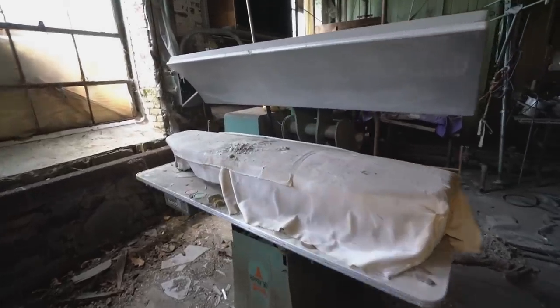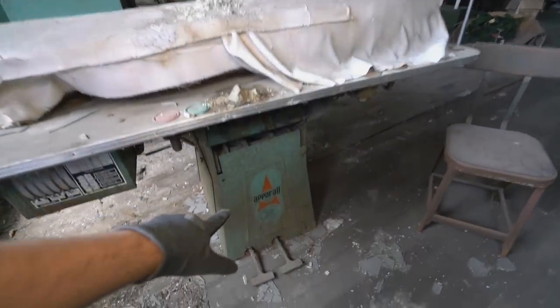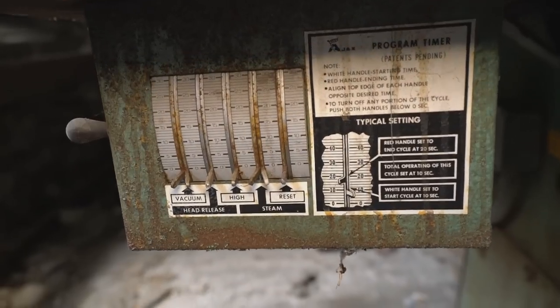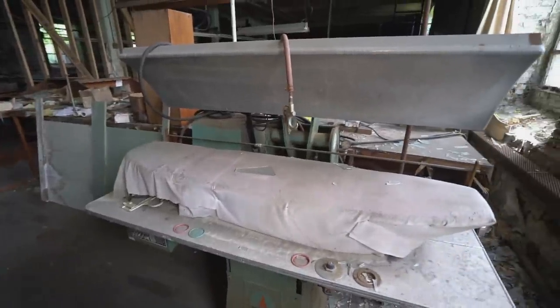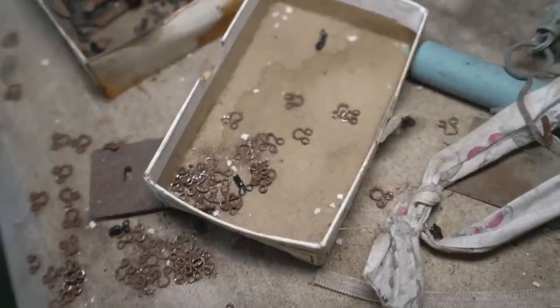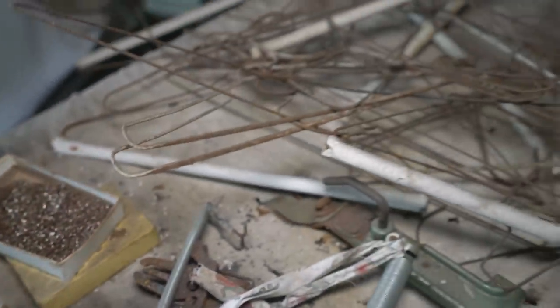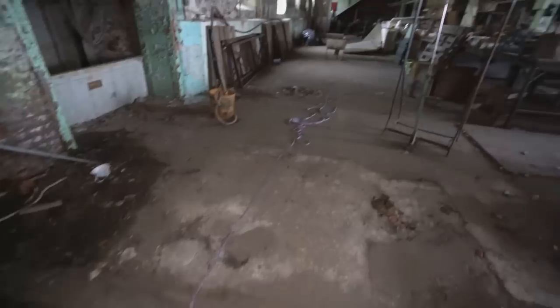Check out this machine. I don't know what it does, but I can tell you right away, it looks like a giant ironing press. Apparel, American Laundry Machinery Industries. Ajax. Maybe it's not what I said it was for, but it surely looks like it. Another one over here. You can see little pieces they would put on various clothing still left behind. We have a pile of clothes hangers. We're not gonna pay attention to the little things the whole time while exploring. Kinda have a lot to see as we walk on these very sketchy floorboards.